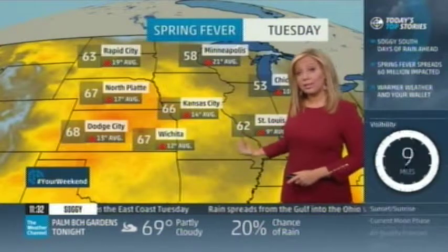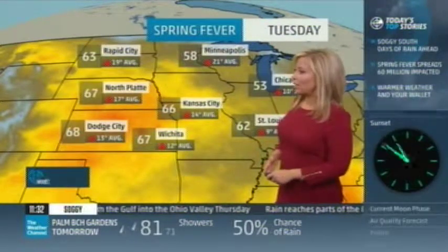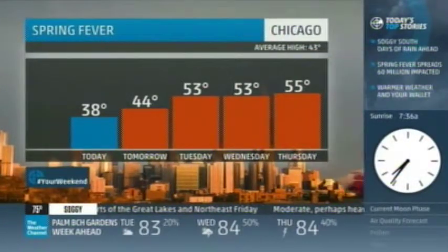In fact, Chicago Tuesday looks better than Monday. 53 degrees, temperatures 10 degrees above normal. And we'll be looking for temperatures getting closer and closer and closer to that 70-degree mark in Dodge City and in Wichita. So let's check out Chicago's forecast.